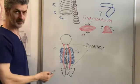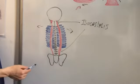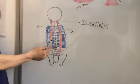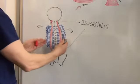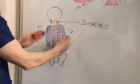So just coming down here, this is a posterior view of the spine and the rib cage. Again, when we're breathing, the rib cage is expanding, so it's going up like this. We call it the bucket handle effect.